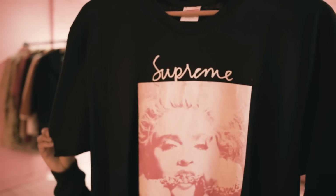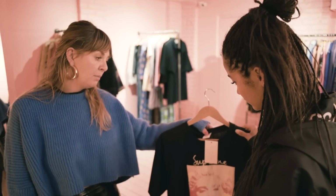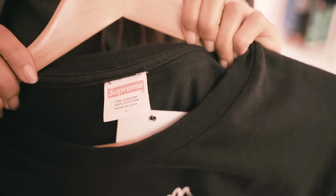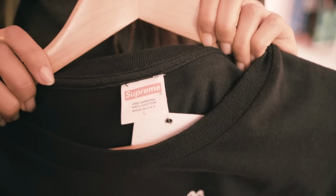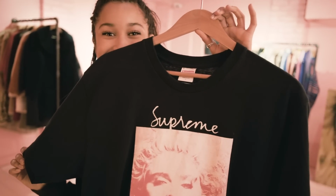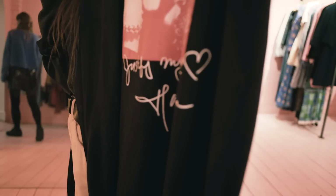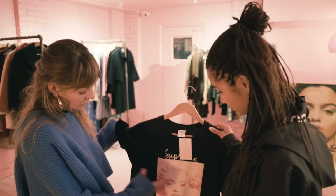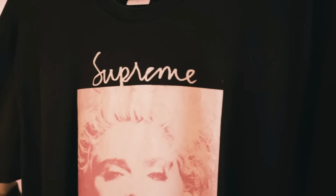But again, check where the item is made. Supreme t-shirts are made in USA. So again, if it's made somewhere else, it's probably fake. Also look at the print. Make sure when you buy Supreme that you know when it was made as well.